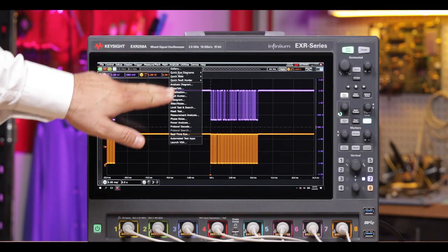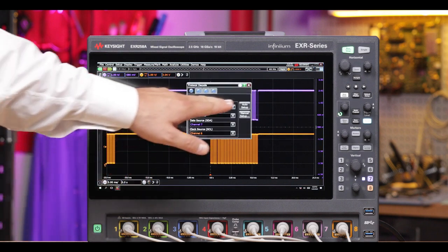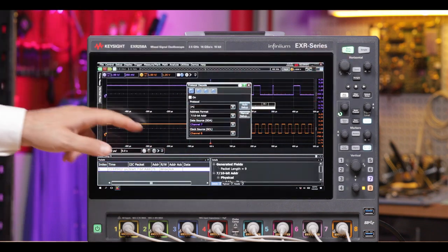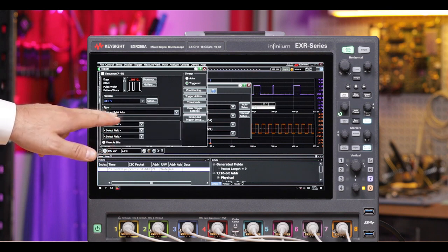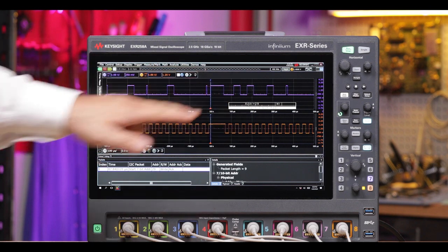Protocol layer test is simple with the EXR series. You can decode dozens of protocols and display that information in tons of different ways. But where the EXR series really sets itself apart is with hardware triggering, which lets you find exactly what you're looking for on your bus with as little work as possible and reliably. Many other oscilloscopes use software to do this, leaving you with slow, search-based triggers that are less reliable for finding rare events like errors.